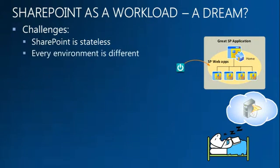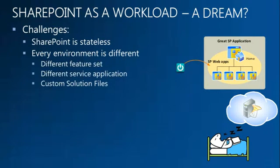Our second challenge is that every SharePoint environment that we normally deploy will in some way be different from each other. So in SharePoint, we would have a different feature set on the different environments. We would use different service applications, and we would have different custom solution files that we will deploy to the different SharePoint environments.